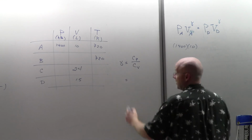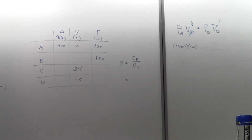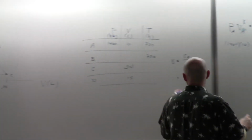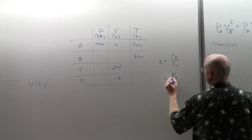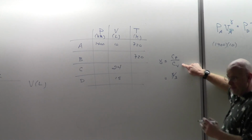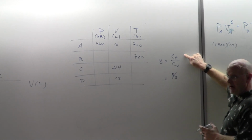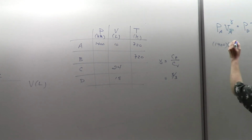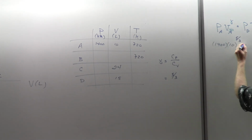Yeah, it's Cp over Cv. And they said it was monoatomic. They said it was helium. So that's the 5/3. Right, because 3 degrees of freedom and then add 2 more, so 5/2 over 3/2 reduced to 5/3. So this would be raised to a power of 5/3.